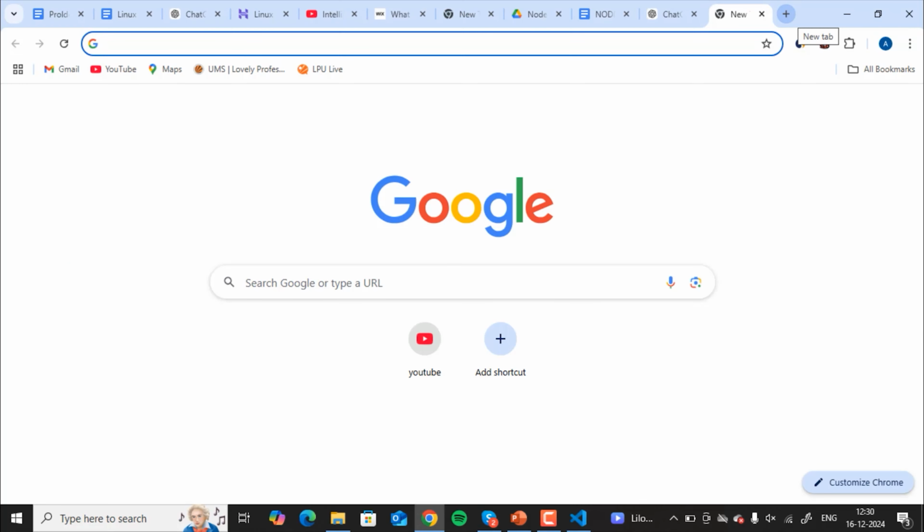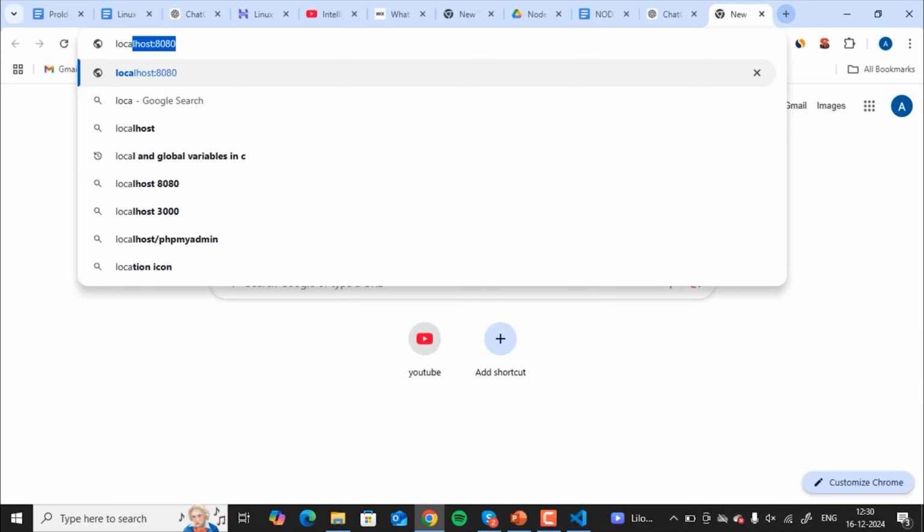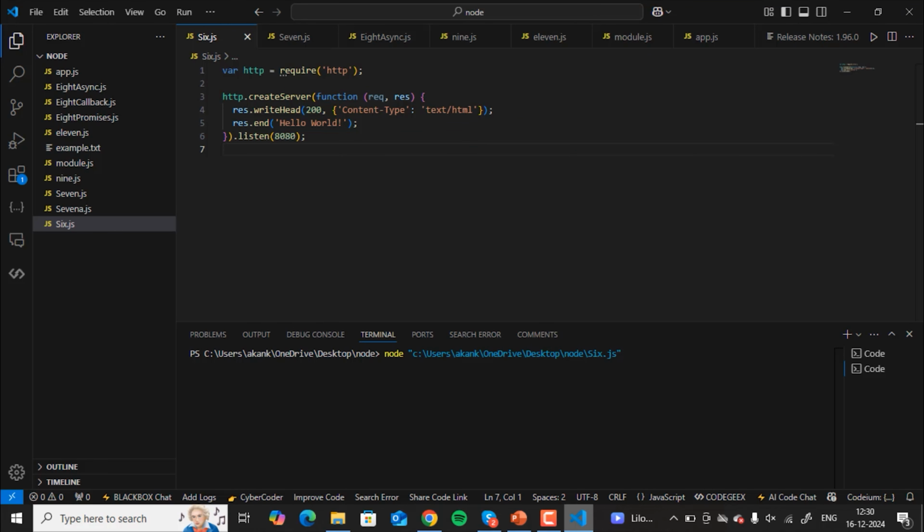Okay, so let's go on a browser and type localhost 8080. So you see it's written hello world here. Okay. So what we are doing, we are just creating a file. This code is creating a simple HTTP server which is responding with hello world when accessed on port 8080.